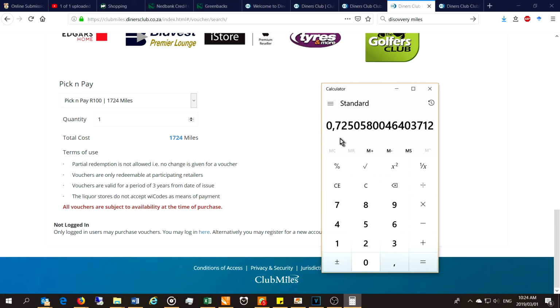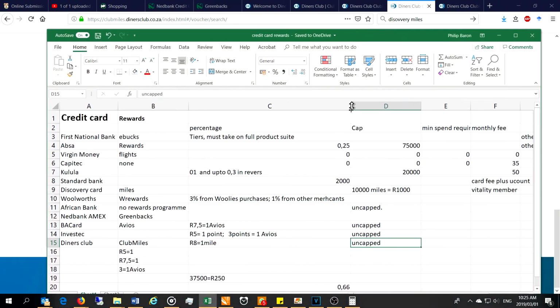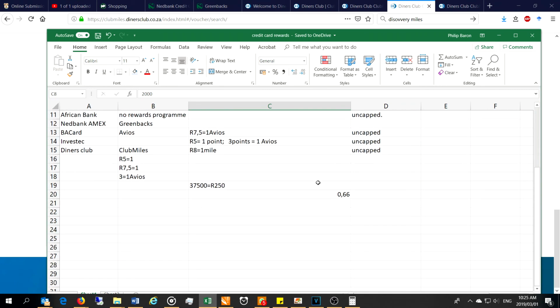0.725. So that's not bad, considering that if you look at the other banks, for example, if you look at Absa, if you just have the standalone credit card and you're on the lowest tier, well, you're getting 0.25. So just to put that into perspective, and then I think Standard Bank offered a bit more, but then again, they max out at giving you 2,000 Rand per month.